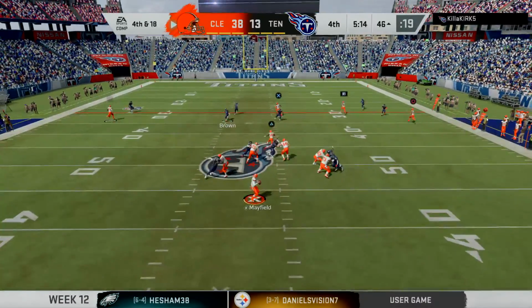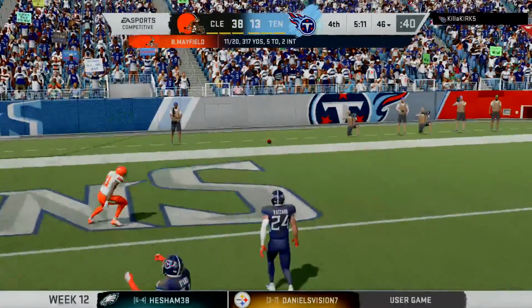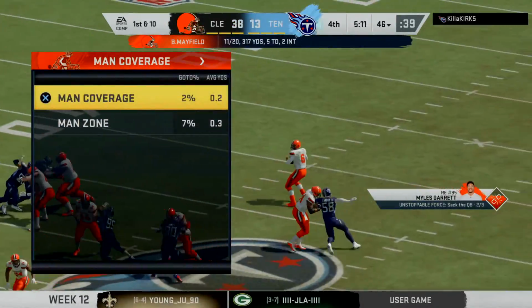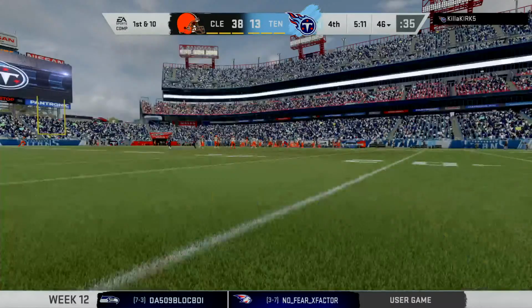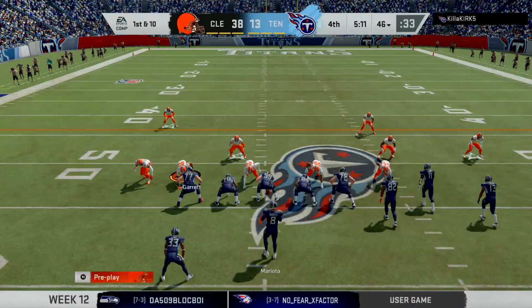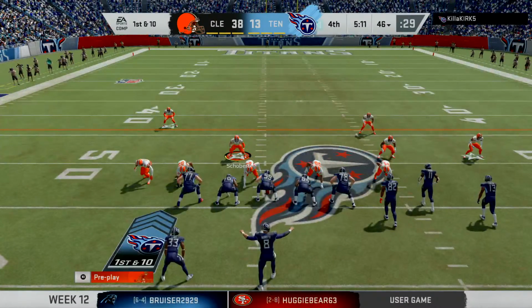Now Mayfield on 4th down. He'll rifle this one deep right side, and this is going to be incomplete. The Browns unable to move the chains on 4th down. And as a result, it'll be Titan football on the turnover on downs. Good starting field position for them as they come up 1st and 10.